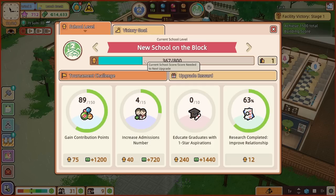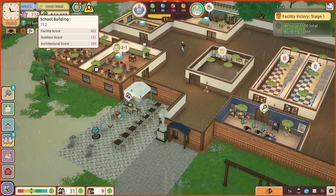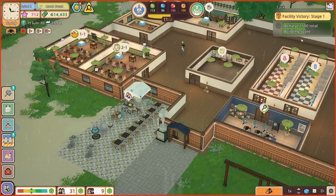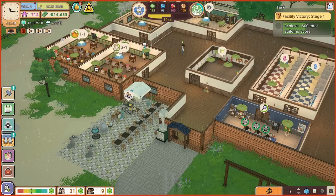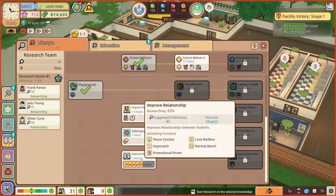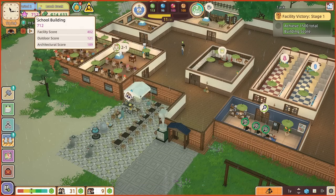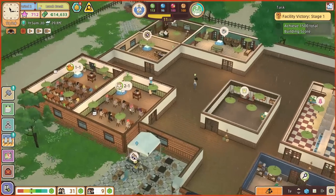So we're making slow but steady progress on our school score. We haven't done too much in terms of our school building prettification score type thing. We'll try and get some more lovely things in. Maybe when that research is done, we could put some more things around, because that had some nice things, didn't it? That had all sorts of fun bits and bobs. Had sort of peace symbols and posters and love mailboxes and things. So we'll put those around. And that might make that creep up a bit. But yeah, it's looking good. It's looking very, very good so far.